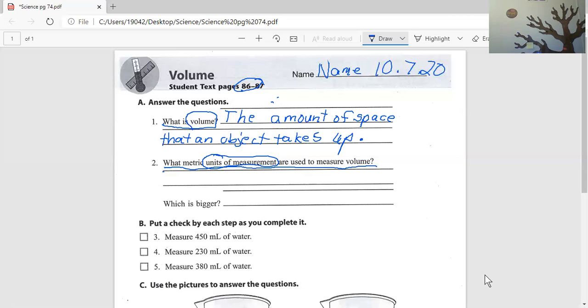You're going to write those two words, liter and milliliter. Look in your book. It's the one that's sticking out. That's right, Kylie. Get them written down. Liter and milliliter. Write it right now. Liter, milliliter. I wrote it on the board.